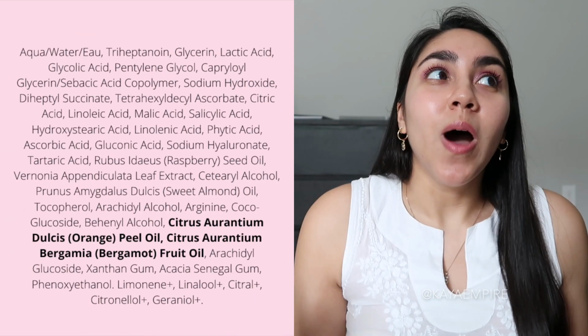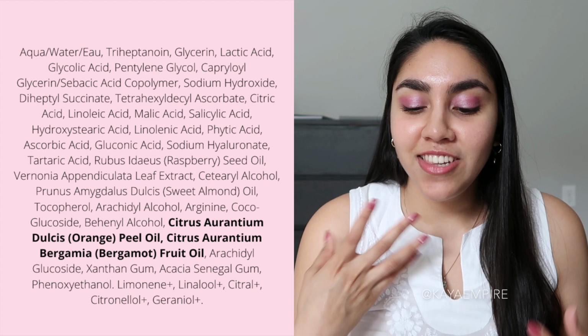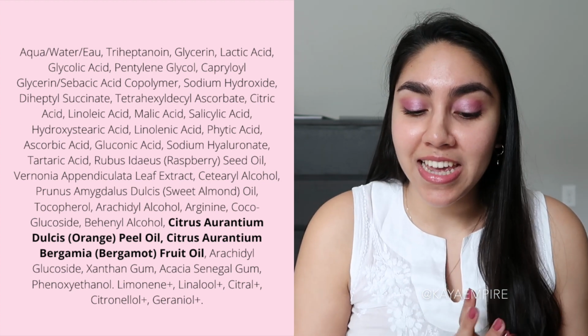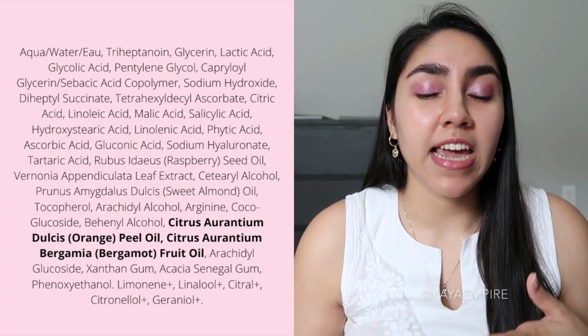But why, oh why, would you include really irritating essential oils like citrus essential oils like orange peel oil and bergamot oil in here? So exfoliating acids can already be quite irritating because they can be very intense on the skin, especially in the case of glycolic acid since it is such a small type molecule. But honestly, why would you add more risk of irritation by including these essential oils in here? It just doesn't make sense to me.